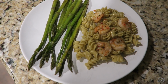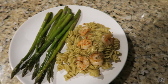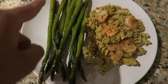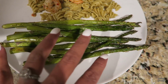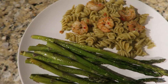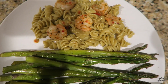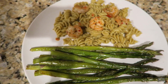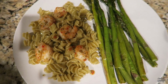Guys, so this is, I believe, Wednesday's meal. Today's Wednesday, right? Yes, yes. This is Wednesday's dinner. We just have our asparagus that we just baked in the oven. Super basic. Put some basic seasonings on there just to keep it healthy. Sorry, you guys are gonna hear noise in the background. And then we just added some shrimp on some vegetable rotini, I believe. Yes, rotini. So that is going to be today's healthy meal to help you lose weight.